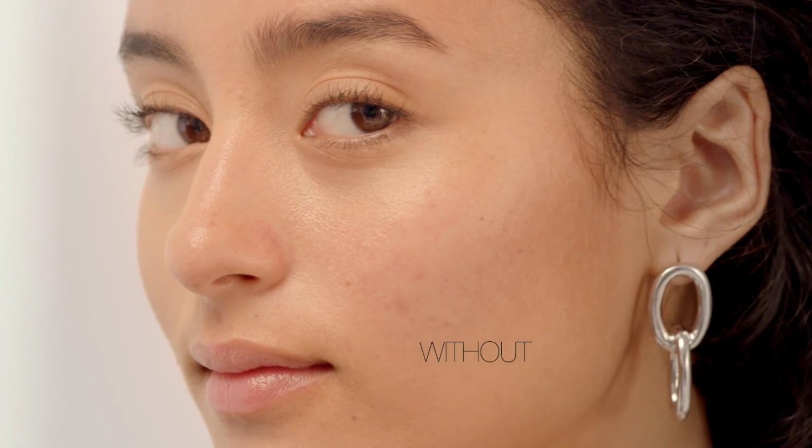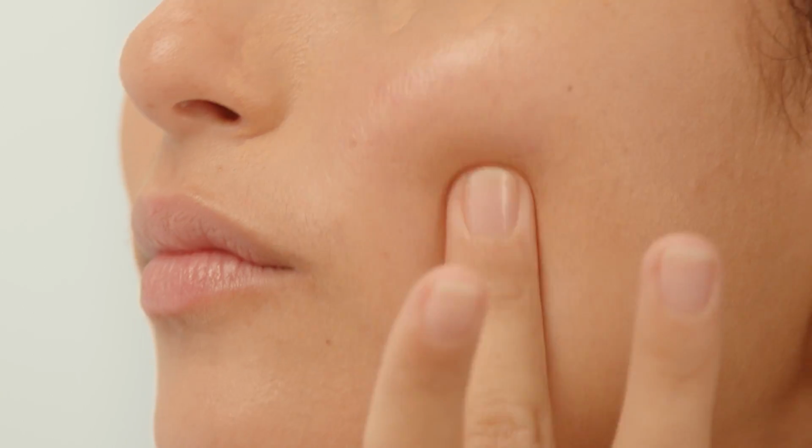I actually have this exact concealer in my purse right now, and it's so hard to find one that matches my tone, but this one nails it. So if you need a little more coverage, you can go back and just layer it right on top, and it gives a beautiful fuller coverage without looking cakey, and it still diffuses any imperfections.